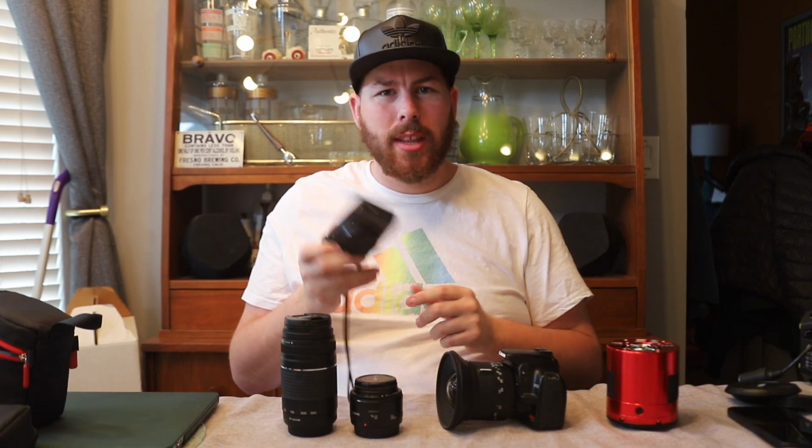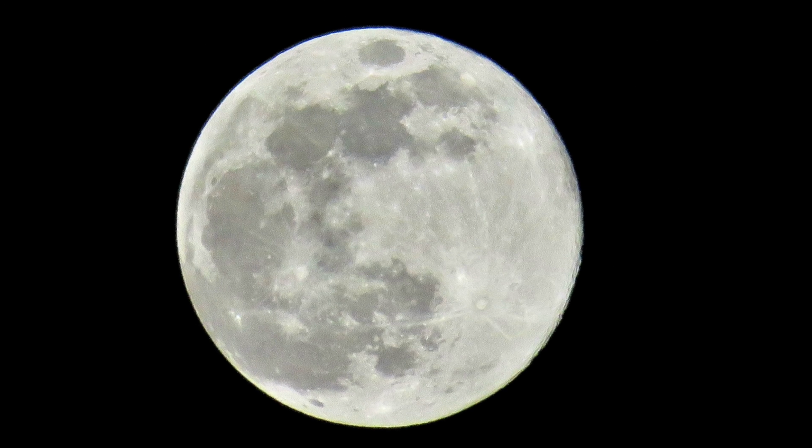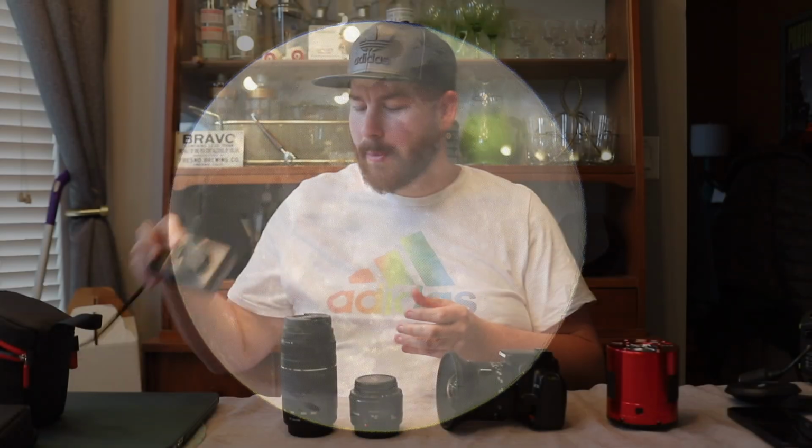So if you have one of these, you can absolutely give it a shot. And here's a photo that I took the other night of our full moon peeking through the clouds, so you can get just somewhat of an idea of what you can expect with one of these.